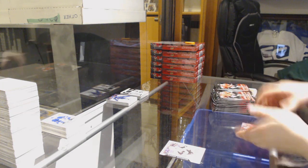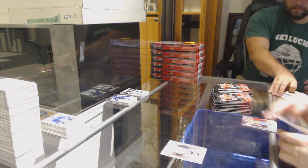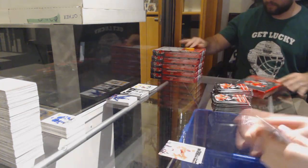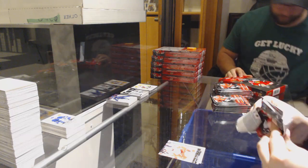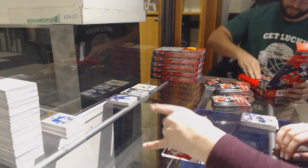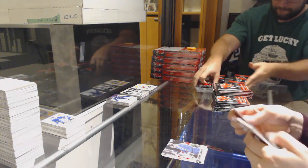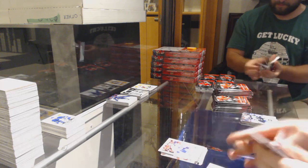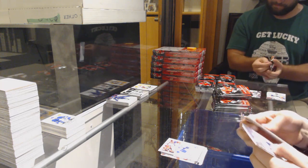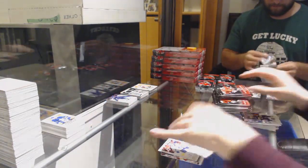Rookie of Maxime Lajoie for the Ottawa Senators. Portraits of Anthony Cirelli for the Tampa Bay Lightning. Young Guns of Dominic Turgeon for the Detroit Red Wings. Canvas of Adam Henrique for the Anaheim Ducks. John Tavares, OPG for the Leafs. Kasperi Kapanen, number to 100, exclusive for the Toronto Maple Leafs.